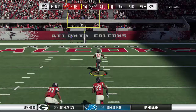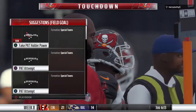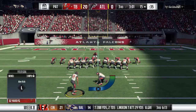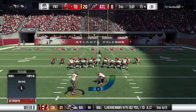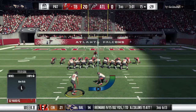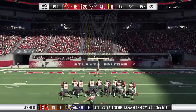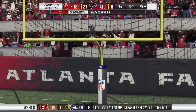He's got his tight end over the middle, O.J. Howard. Touchdown, Tampa Bay. O.J. Howard, his 3rd touchdown now on the year. And the Buccaneers here finding a way to stretch their lead. And it is now 21-0.